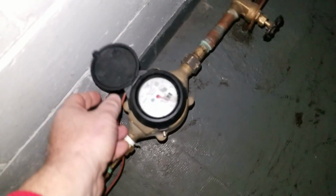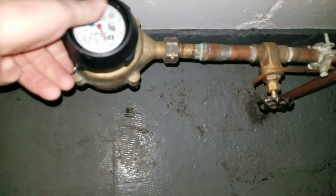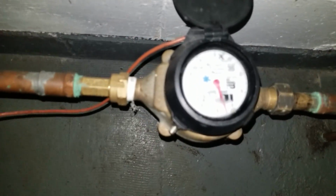Water meter reading: 0020031. Basically in the basement, I recommend just paint the floors. That's it. Water heater, furnace here. Yeah, paint the walls and the stairway.